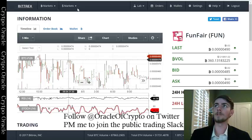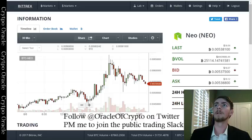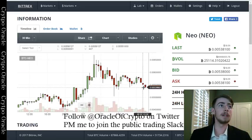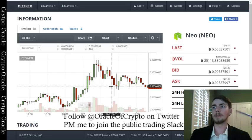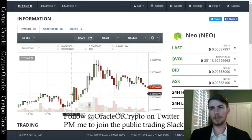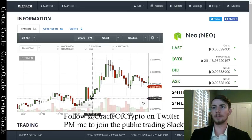I've talked about it before, but there's some coins that are harder to identify. Coins like NEO, because you're not going to know exactly how low it's going to go. It's not always going to repeat history like Fun has. Something with more volume like NEO just isn't going to act like that, because NEO has news that's acting on it and such, but that's not as big of an issue whenever we're talking about day trading.